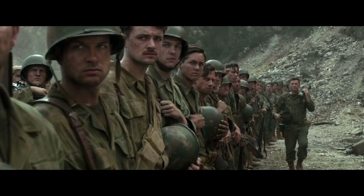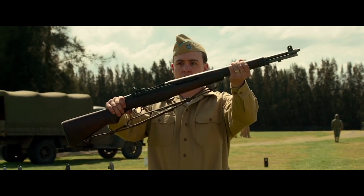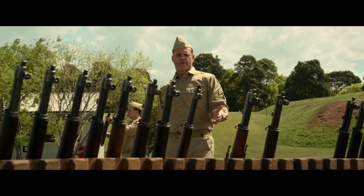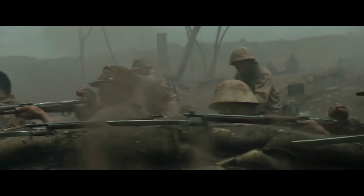The firepower of the different sides had to be really obvious. The US guns had more high caliber bullets. They're the V8 of guns. They needed to sound big and dominating, sort of more loud and proud. Whereas the Japanese, they were lower in caliber and firepower, but they're more accurate. Like they had better technology to create these deadly accurate rifles.